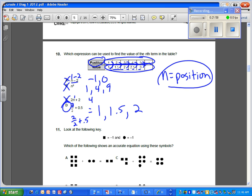So don't forget this. N is the position, and I'm looking to see what is the relationship between a number that sits in a sequence and the position where it sits. So don't forget that. Oh, that's a supporting standard, but we should know how to do that. That's an easy one. Just look at all the answer choices and see which one works. Don't forget what N is.